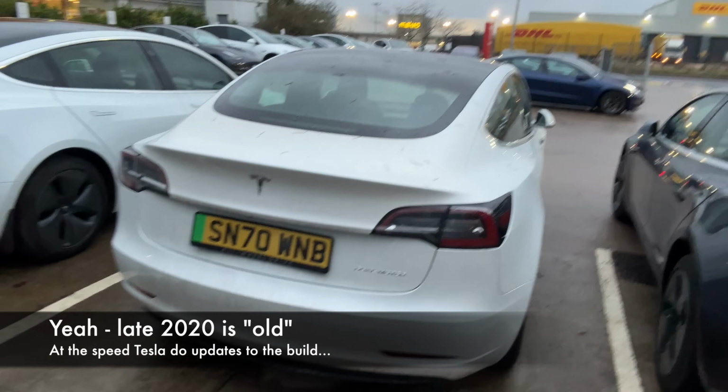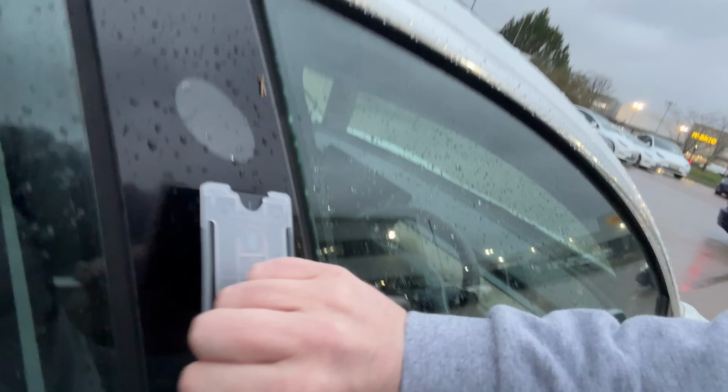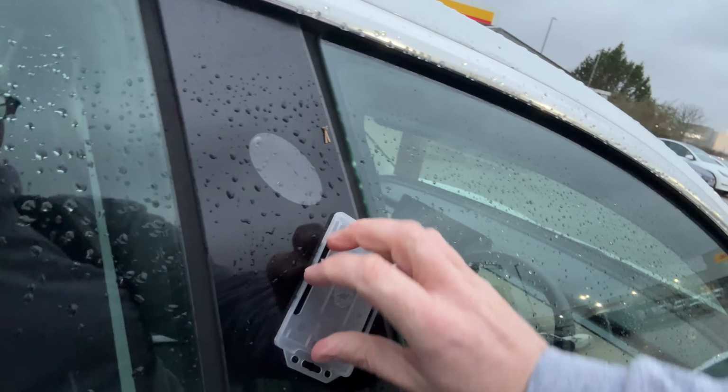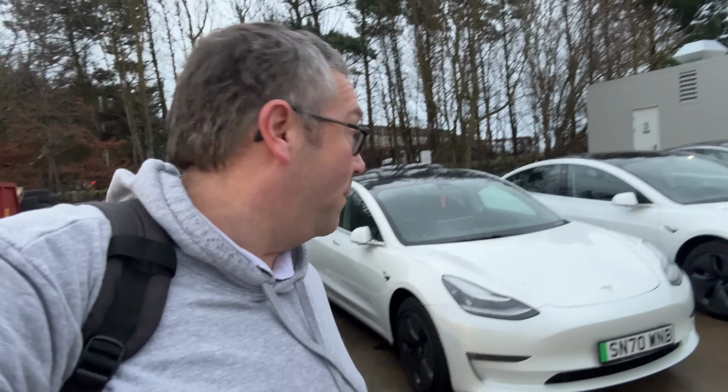This is old now. This is old, so I'm expecting that this is probably going to have a non-powered boot, so swipe the key on there to get it going. Come on. Yeah, that is the correct car. The registration plate on the key card was wrong, and the key card didn't open the car anyway, so they've gone to get me a new one.